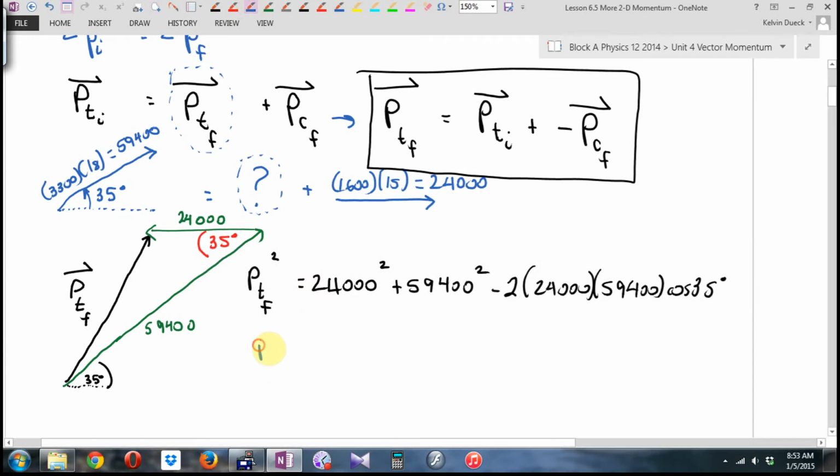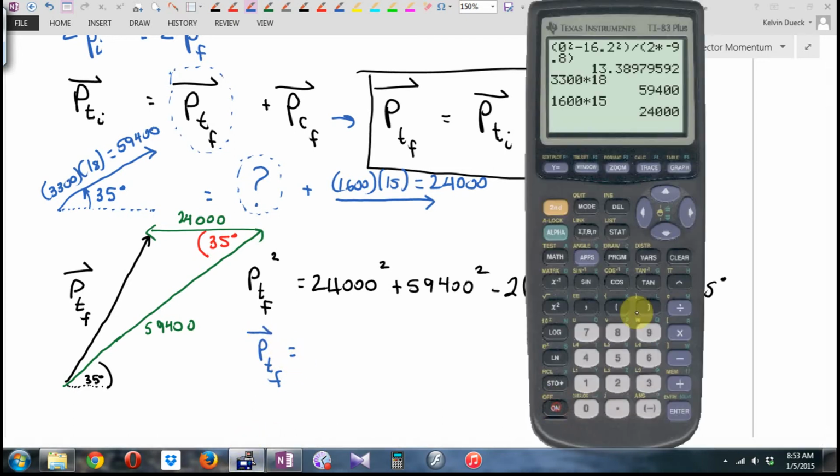So now I'm going to go to my calculator. Those of you in pre-calc 12, make sure you're in degrees, not radians. Are you guys doing trig yet in pre-calc or not? Okay. Once you get to trig, you'll probably, at least for some of it, be in radians. 24,000 squared plus 59,400 squared minus 2 times 24,000.